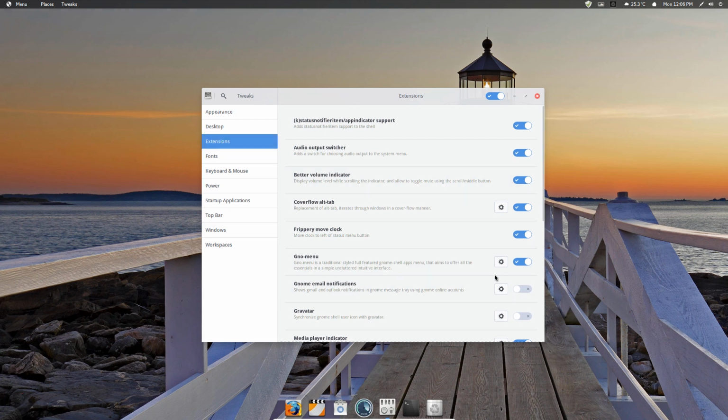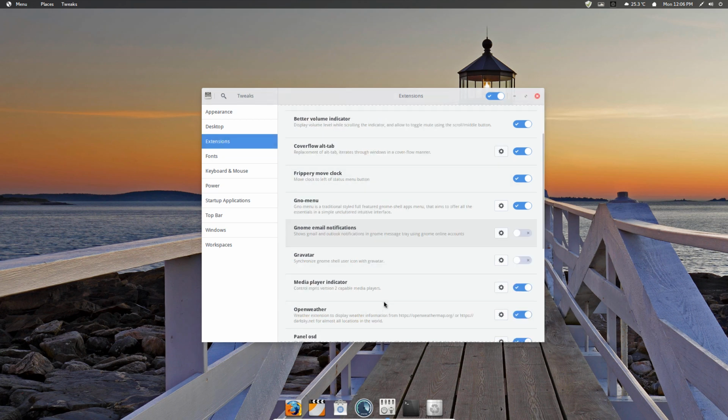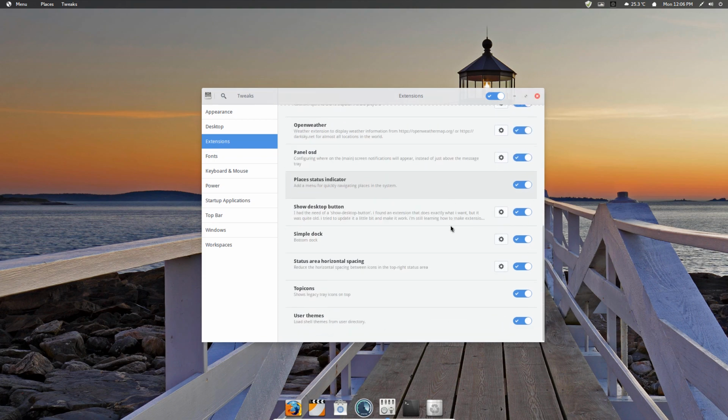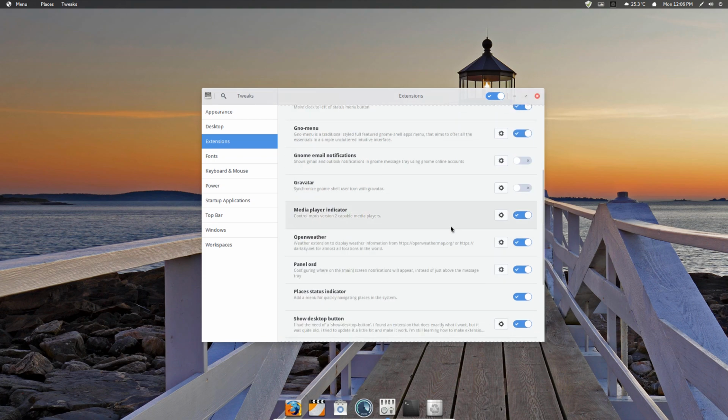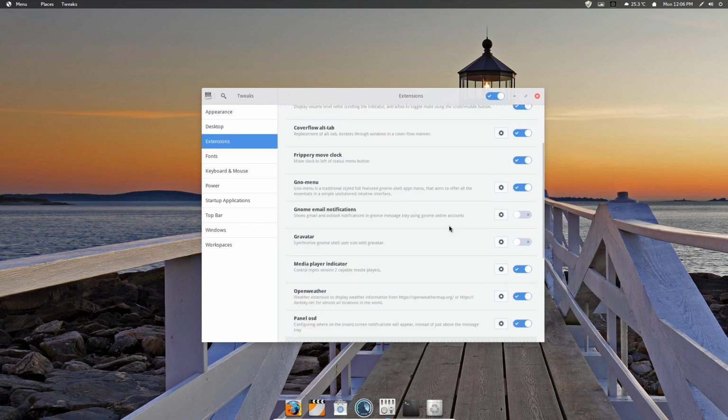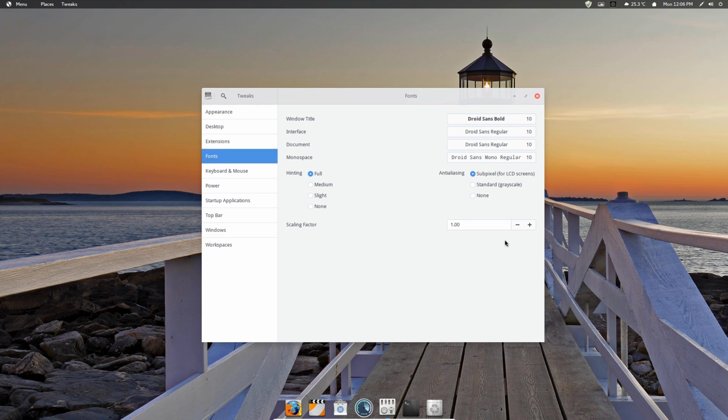Extensions, these are things you add for a little functionality to your desktop. Open weather's included, so we can add no menus included. Email notifications, no email notifications, so we can actually put email notifications right on the desktop and a few other things. We can see that quite a number of extensions have been installed, and there are others available, I'm sure. Fonts, of course, this is to manage all of our fonts.